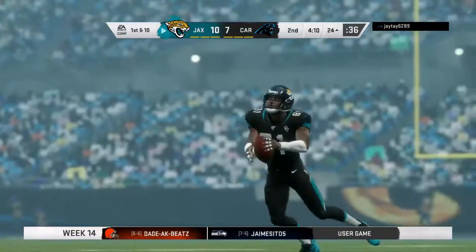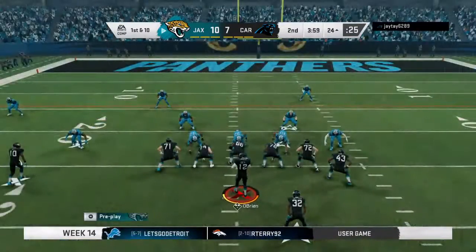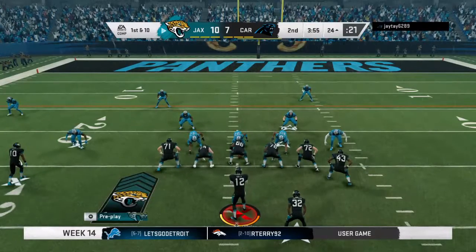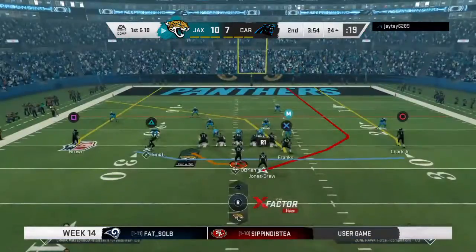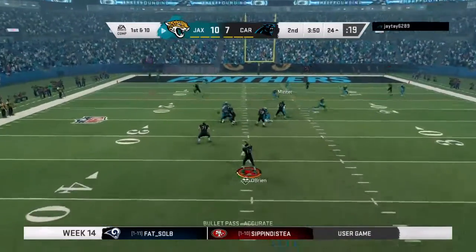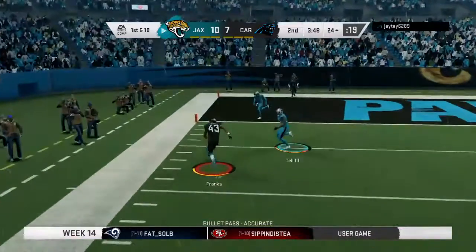So how does a guy like him get that wide open? That usually means there's a breakdown on what the coverage was, that everyone thought they were doing something, and they were supposed to be doing something else. But bottom line is, no matter what, you have to know where he is and cover him on every play.